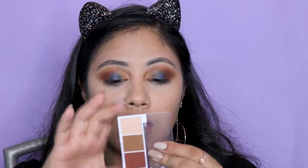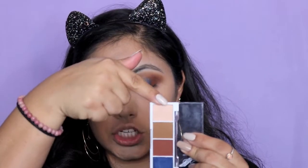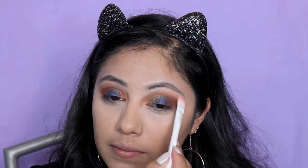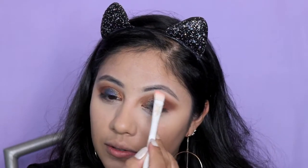Now I'm gonna take, this is back in the Carnival, this shade right here. It looks like the perfect little brow bone shade. Not too white. A little matte color. I like it. Look at that. Oh, I really like this shade.